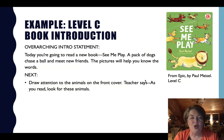Here's an example for text level C. This book, See Me Play, is from Epic. I chose this book since it was online and available for most teachers to access freely. Here's the overarching intro that I came up with.